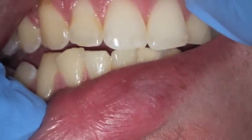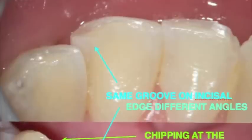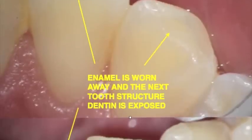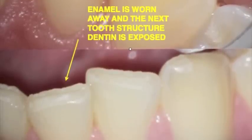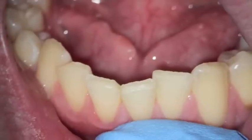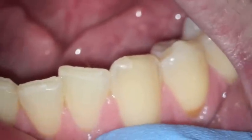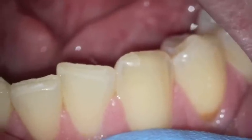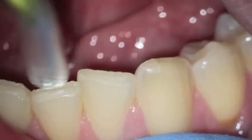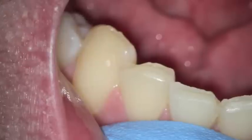In some cases, it's possible to see someone grind down their teeth. And this is a picture of the chipping of the edges. You can see how the enamel's been worn through to the next tooth structure. If a person was whitening, that exposed area will sometimes cause pain. These teeth are also a little on the crooked side. When someone's grinding their teeth, they will also oftentimes move them, and they'll also have grooves in their teeth that are relatively significant.